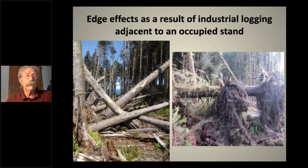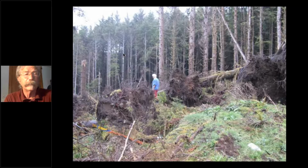And if you look at the bottom left of the screen, you'll see a Forest Service boundary marker. You can see those trees were standing when the cut went in, and now they're just falling over like dominoes with every powerful storm we have from the southwest.